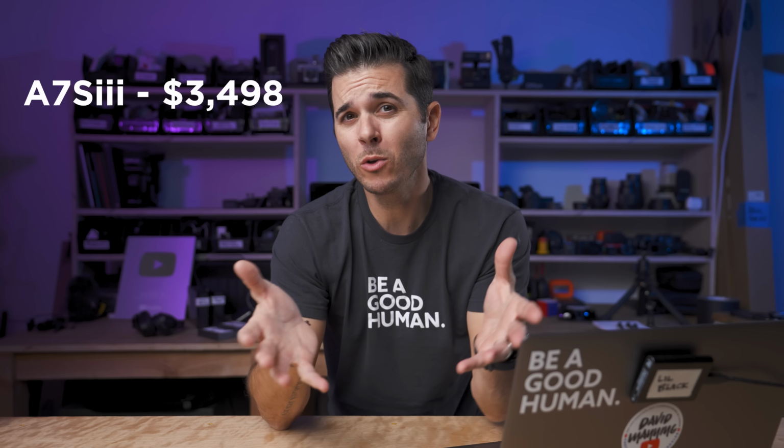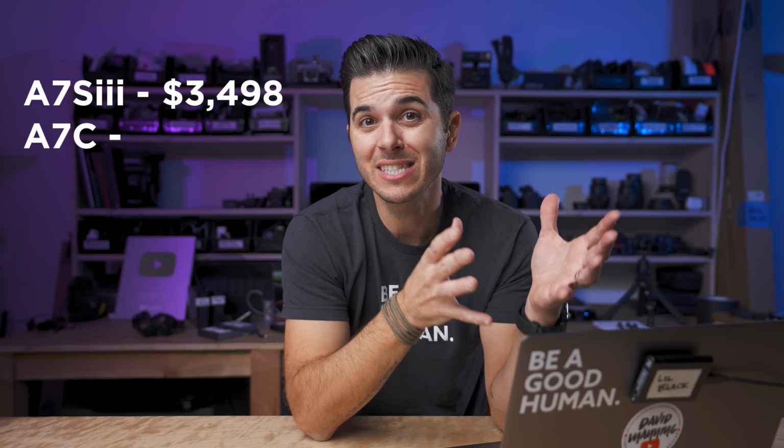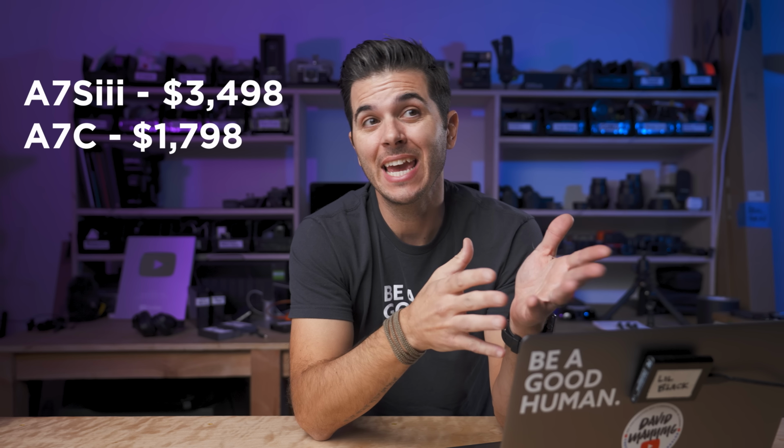Okay, so pitting these two cameras against each other seems silly at first, because the A7S III at $3,500 is almost double what the A7C is at $1,798 or $1,800. And the A7S III is heralded as this incredible camera that we've all been waiting years for. How could the A7C even compare, even close, at half the price? Well, it actually compares pretty decently.